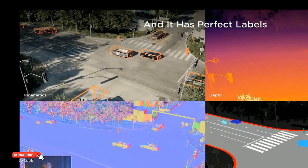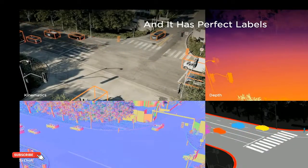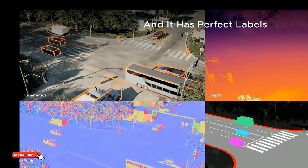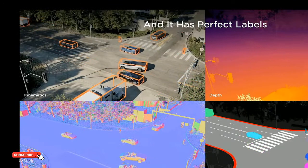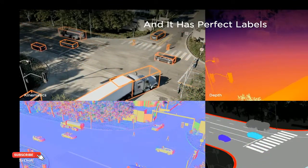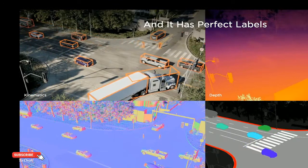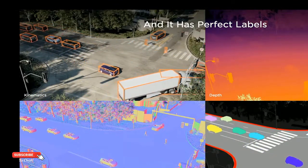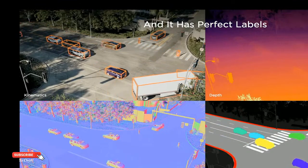And since this is a simulation, it starts from the vector space. So it has perfect labels. Here we show a few of the labels that we produce. These are vehicle cuboids with kinematics, depth, surface normals, segmentation. But Andre can name a new task that he wants next week, and we can very quickly produce this because we already have the vector space, and we can write the code to produce these labels very, very quickly.